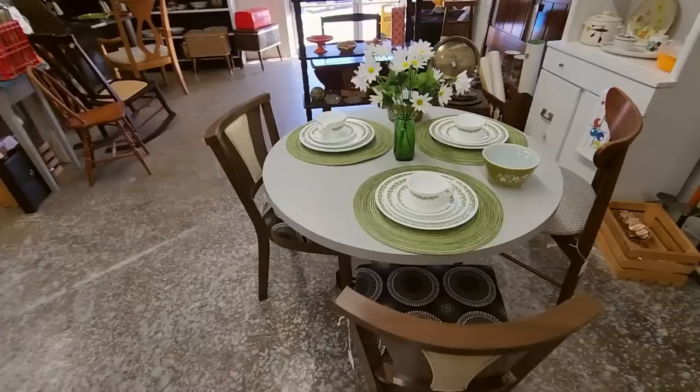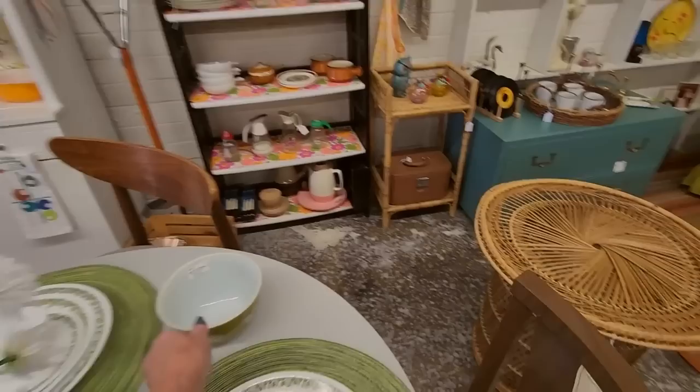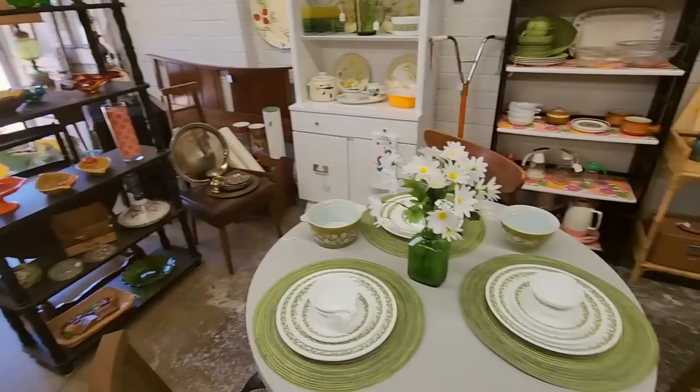Oh, nice. I think my mom has this exact bowl. I'm pretty sure she does, like, this exact bowl. Yeah, she has one of those. She has one of those. She used to heat up soup in it.